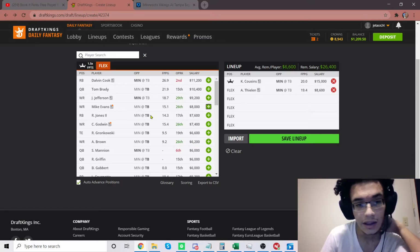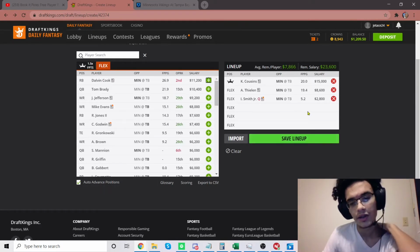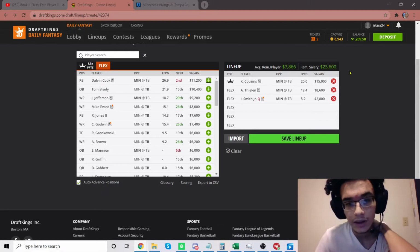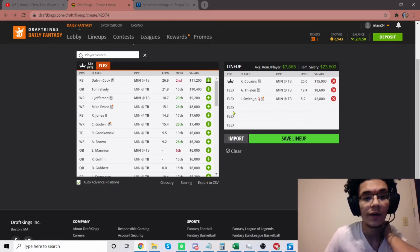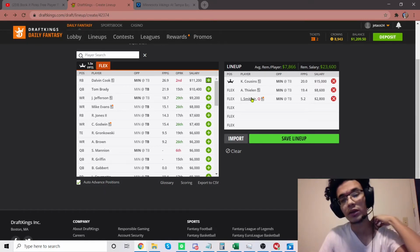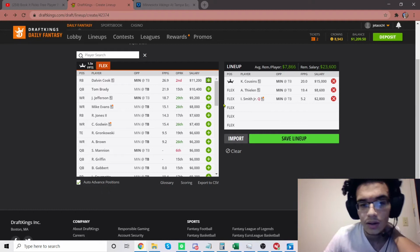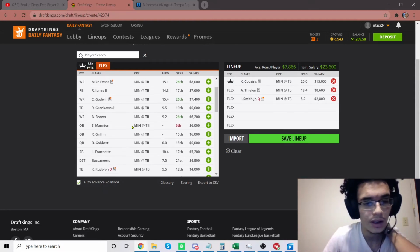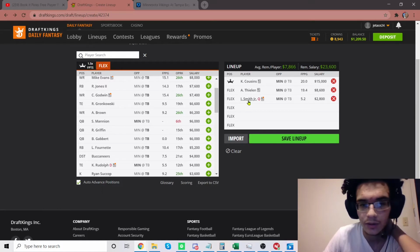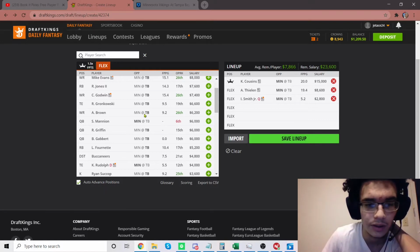So outside of Thielen, we're also gonna go with Irv Smith Jr. This is like our cheap play, our pump play, but it's not really. I wouldn't even consider it a pump play because Rudolph isn't playing. Kyle Rudolph is doubtful, so Irv Smith is going to be in a large role. I really like Irv Smith. He popped off one week, so he has upside. Also, there's not a ton of targets that Cousins throws to, so this can work out really well. You're not gonna find any cheap play that's as valuable as this one.